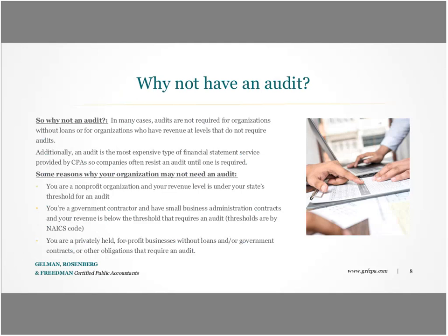So let's say you're a nonprofit organization and your revenue is under your state's threshold for an audit. That's going to vary state to state, so that's something to be aware of. Let's say you're a government contractor with Small Business Administration contracts and your revenue is below the threshold that requires an audit. In this situation, those thresholds are usually set by your NAICS code, or industry code, so that's going to vary from industry to industry.